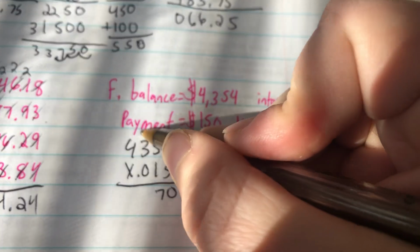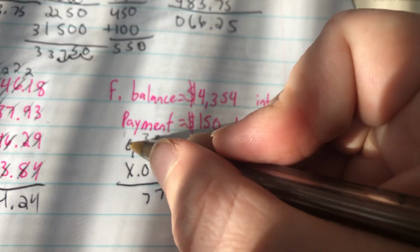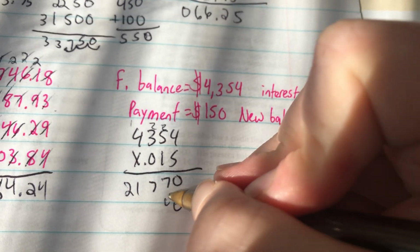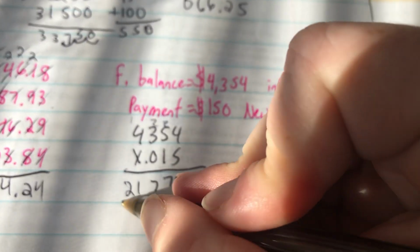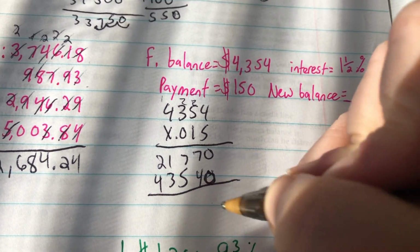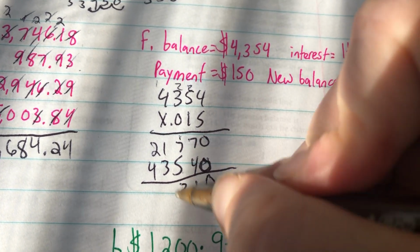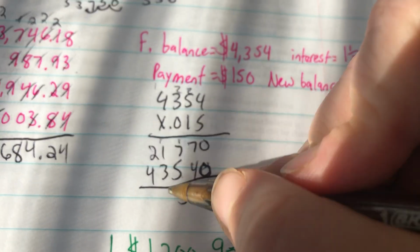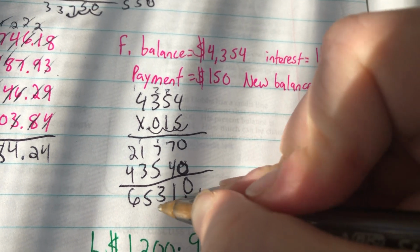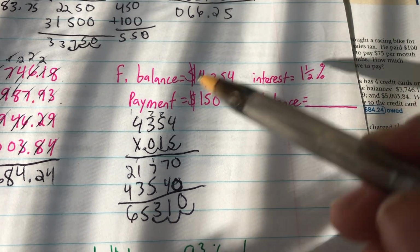5 times 4 is 20. 25, 26, 27. 5 times 3 is 15, 16, 17. 5 times 4 is 20, 21, 0. And then everything times 1, so 4, 5, 3, 4. Add it up. So that's a 0. 0. 7 plus 4 is 11. 7 plus 5 is 12, 13. 3 plus 1 is 4, plus 1 is 5. 2 plus 4 is 6. You have 1, 2, 3 decimals.